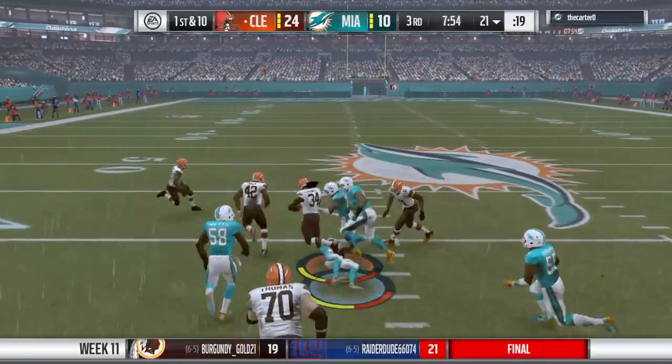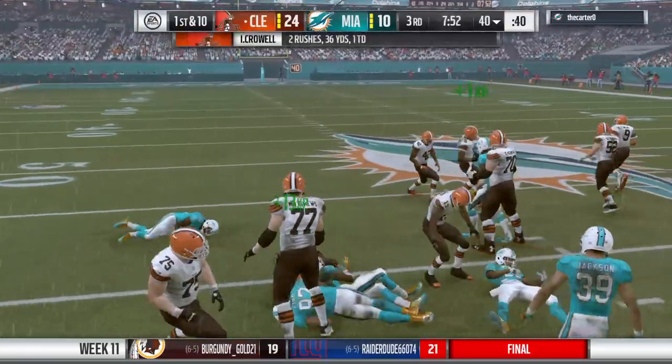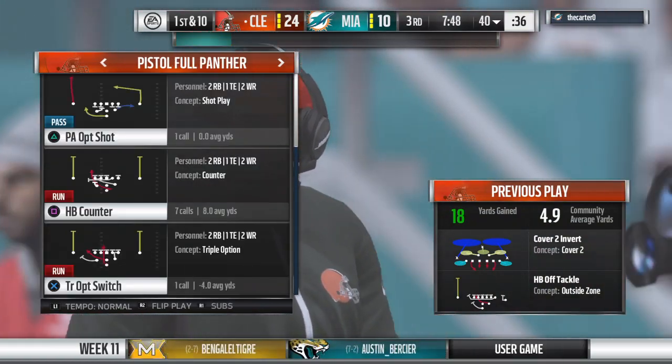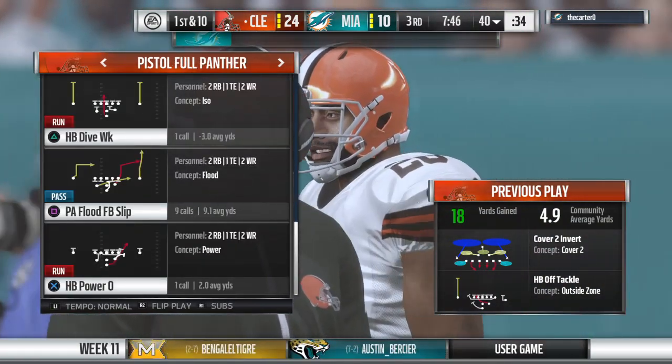On the run, it's Crowell. And down he goes, but he takes it up to the 40. Give him 18 on that one. And it'll give the Browns a first down.